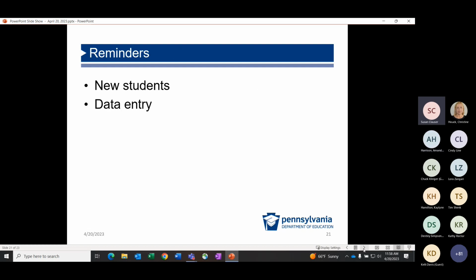Reminders, if you are a program whose classes are open entry, open exit, and you have space in your classes, you cannot refuse to bring them into your program just because you're concerned that they're not going to remain long enough to get an educational gain. We've heard of programs that said we're not allowing any more new students to come in because they're not going to be here long enough. If you have space and you're open entry, which means you allow people to come in and leave whenever they want to, then you need to keep enrolling them.